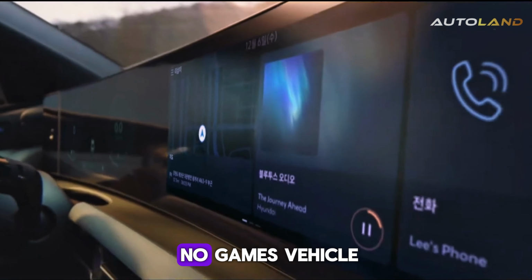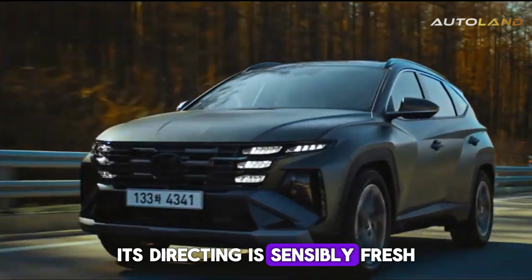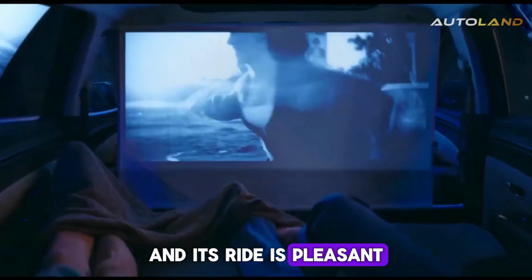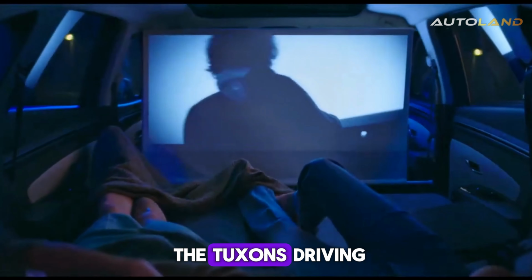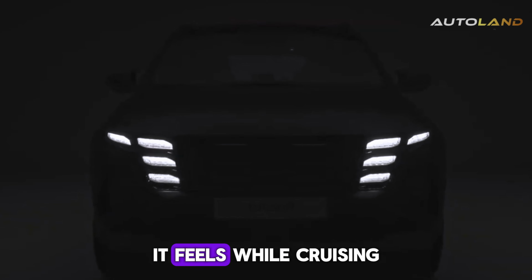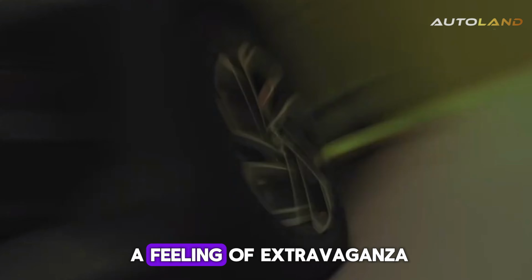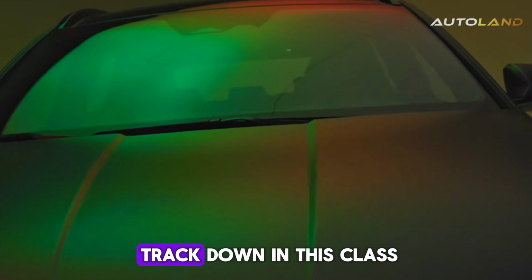While the Tucson is no sports car, its handling is secure, its steering is reasonably crisp, and its ride is pleasant. What's most striking about the Tucson's driving character is how quiet and refined it feels while cruising. These qualities give the SUV a sense of luxury that is uncommon to find in this class.